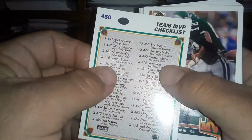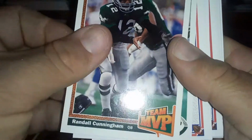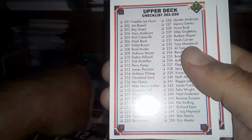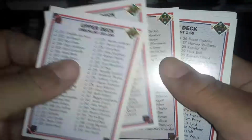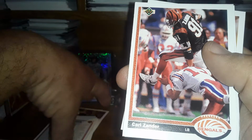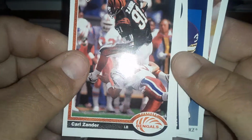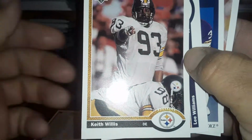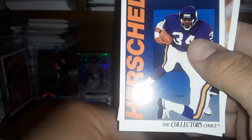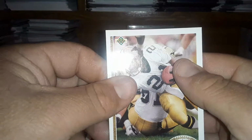Then you got a Pro Bowl checklist, or Team MVP checklist, and everybody goes down. He fumbled again. Got a Team MVP, Randall Cunningham, who I do PC, and base Randall Cunningham. Oh my God, it's a checklist, yes. And another, and another, and another, and another. I do PC checklists because the set builders out there, they need checklists if they want a complete set. Carl Zander, Lee Williams again, and I got a Herschel Walker, the collector's choice, and a Dilton Hillard.